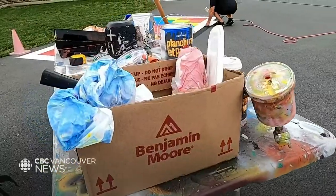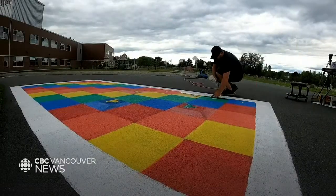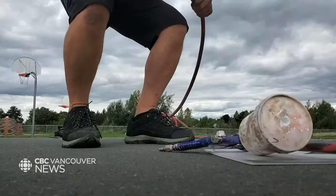I think it's good for kids to see the process of what it takes to make something look 3D and how different it looks when you look at it from different perspectives. It's an interesting angle, literally and figuratively, for them to take maybe in their art classes to get some experience with art like that.